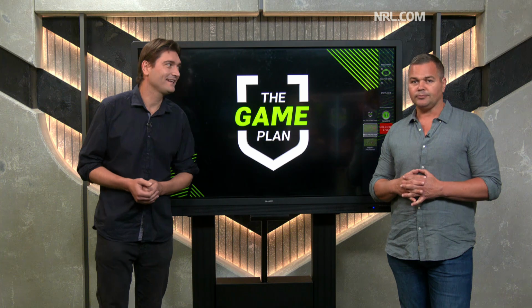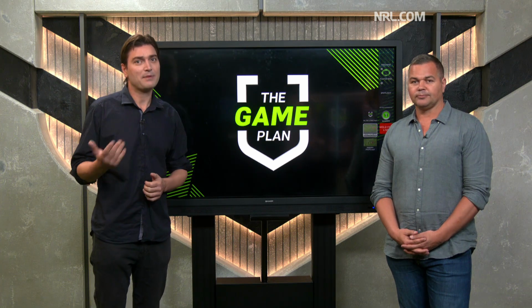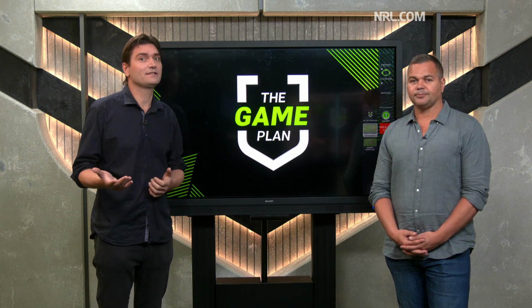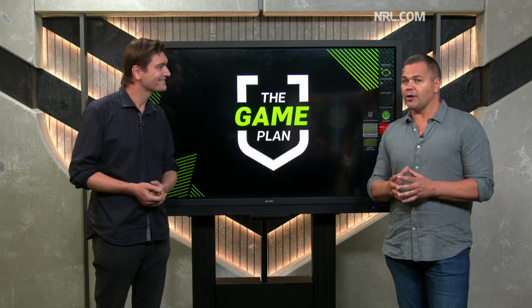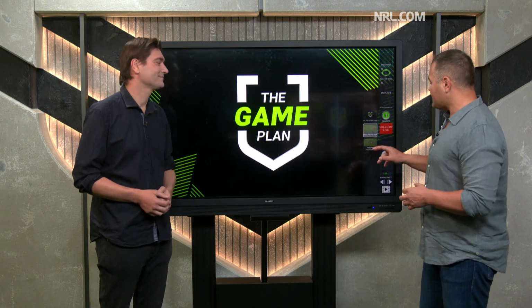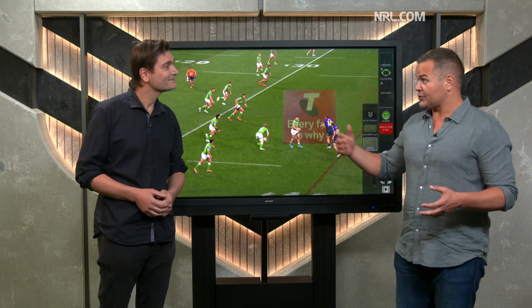What about the 8 and the 10 for the Raiders? Josh Papalii and Joseph Tapine. Papalii's played at a high level for a long time. With Tapine, not only is he the most improved forward this year, but arguably the best prop in the game right now. In my opinion, I think he's the best front row in the game, particularly the back end of this year. The Raiders have won 9 from 13 games, and a lot of it's been built off the back of what Papalii and also Tapine have done.